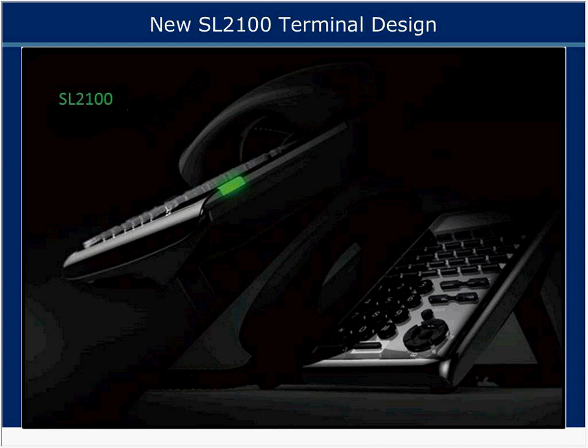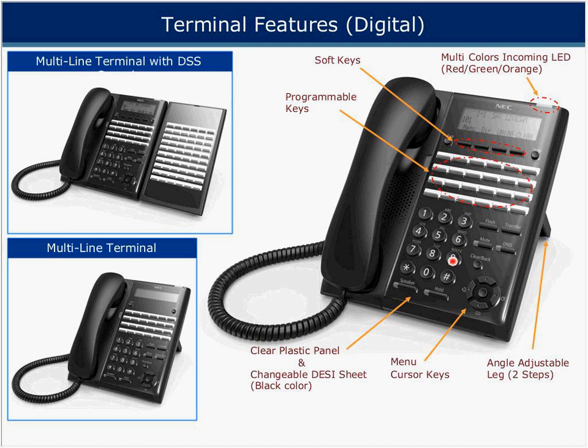Terminals. Here's what the new terminals look like. All right, with a kind of sleeker design. It's now a black DESI label for the digital phones. So it really gives it a nice, handsome look to the phones. We still have your LED up at the top. That's red, green, or orange, depending on the function. Your soft keys, programmable buttons. We still are offering 12 and 24 button models. All right. Split display. For your 4 fixed function keys, your menu cursor keys, speaker and hold button, and then your adjustable legs in the back, and this does have a built-in wall mount.